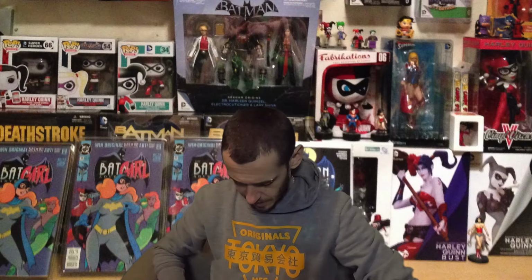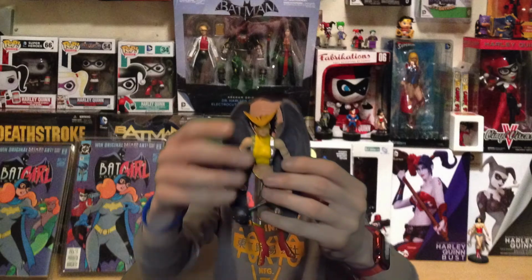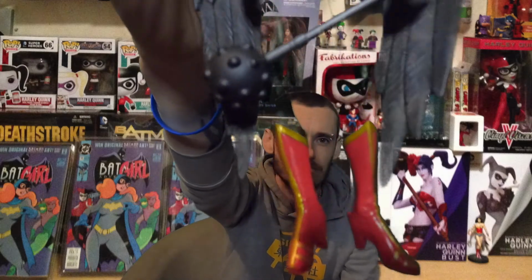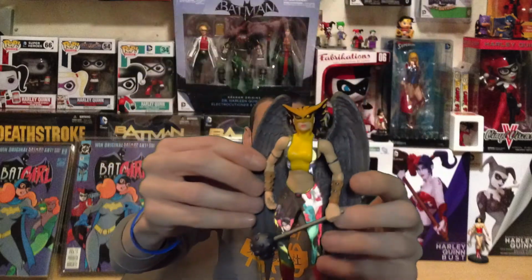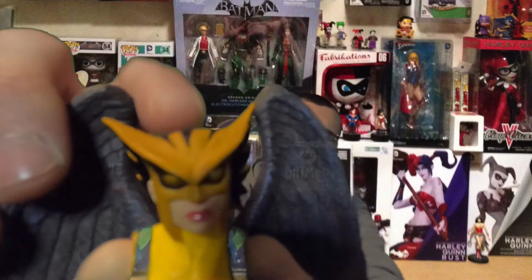This is nicer than the other Hawk Girl, I think, because I prefer this yellow and green design with the legs. Her legs got a bit mashed up in the box, like they were bent when I took her out of the box. This one's wings don't move though, unfortunately, but she does have her mace. But I prefer the face on this one. I think this Shiera looks a little bit better than the other one.